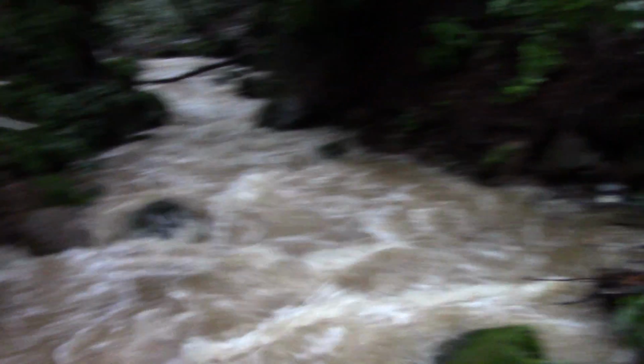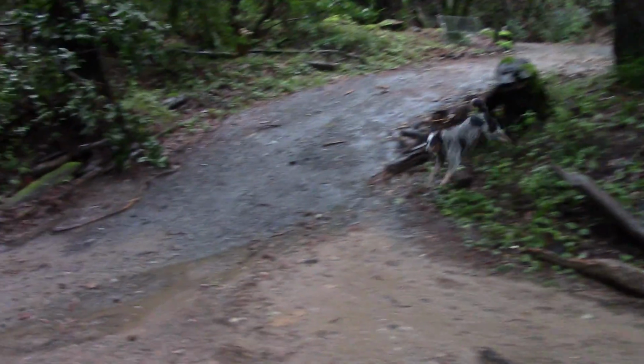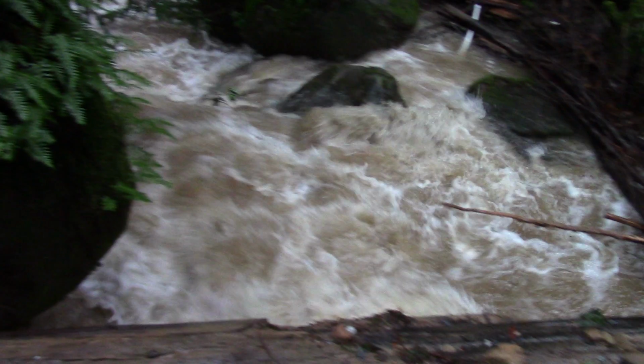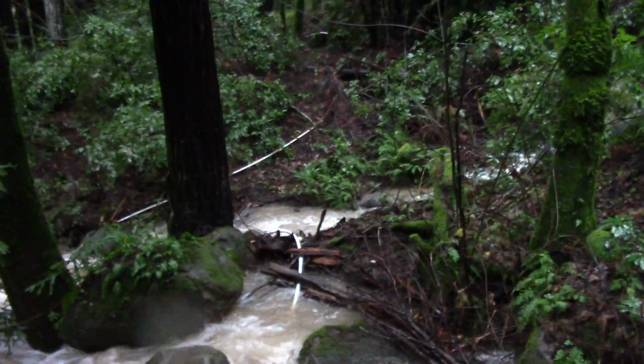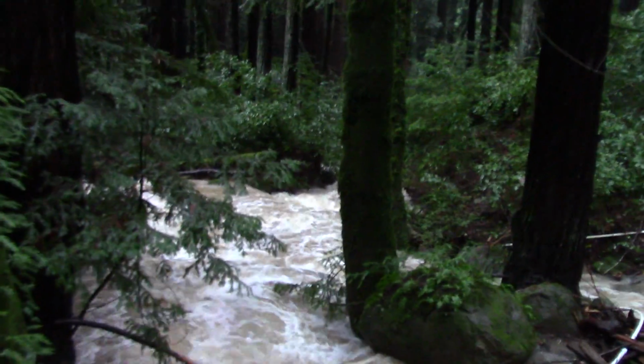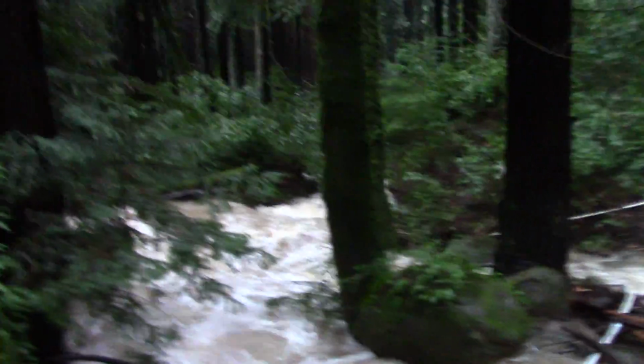So this is just a little update on the storm from January. This is looking at our driveway. We can see a happy dog. And then you can see the storm water that's coming out of the culvert, boiling and bubbling. The white pipes there are water lines, which are now broken.